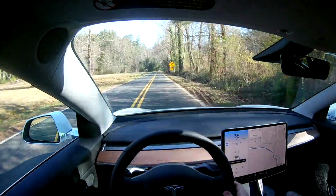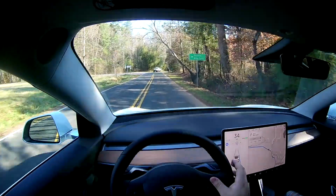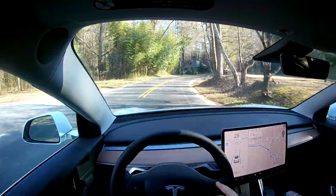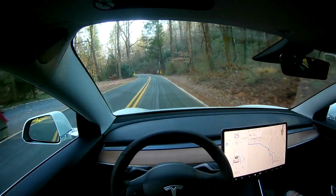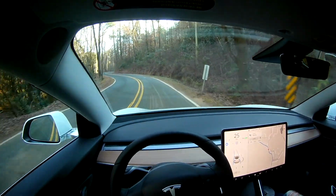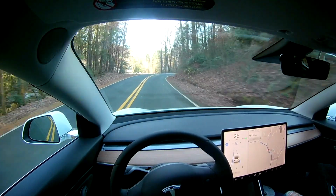We did not actually have to supercharge again, so the one supercharge coming up was plenty. You don't use a lot of miles coming through the lower mountains as long as you're not ascending a lot. And we had plenty of mileage when we got home. I think we ended up with 60 miles left when we got home.